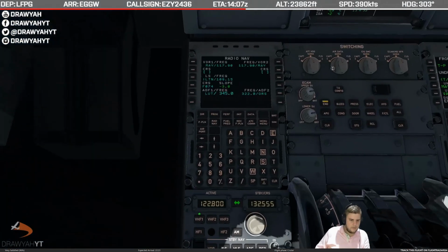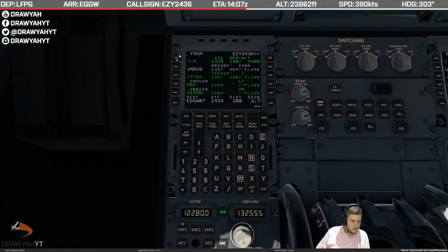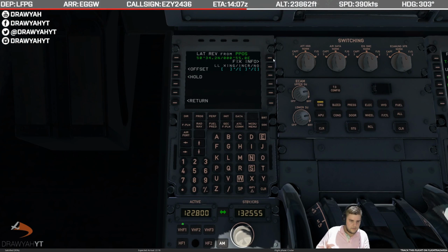Last thing I need to then do is set up the fixes. So it's Echo Golf Whiskey 07, three of those. Echo Golf Whiskey 07. Echo Golf Whiskey 07. And Echo Golf Whiskey 07.